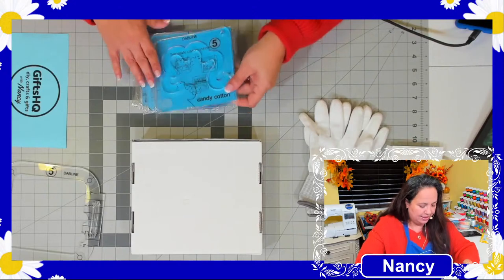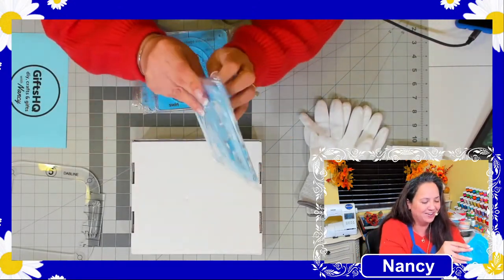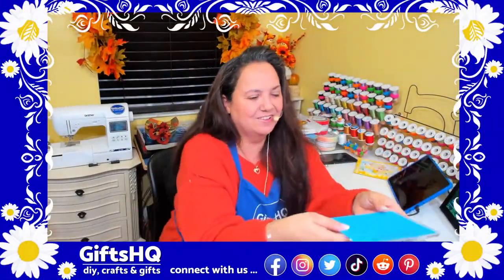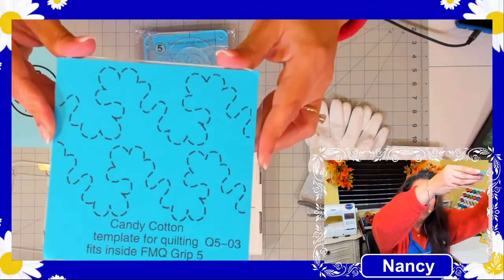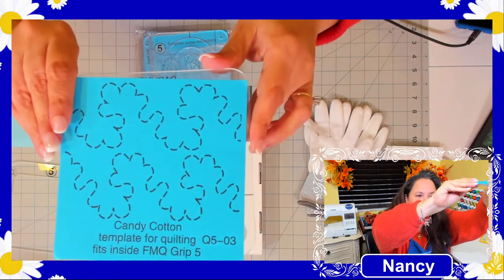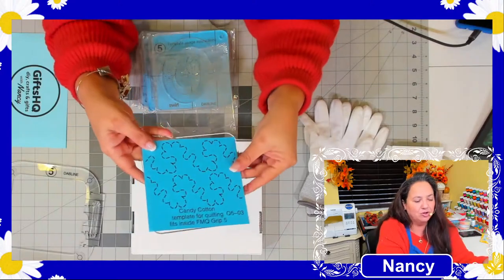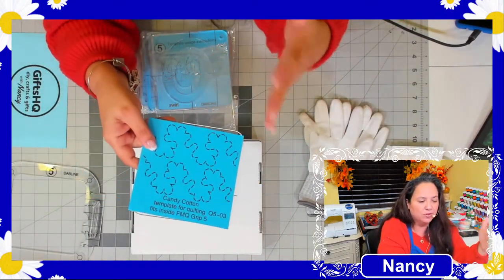Okay. Here's another one. This one is called Cotton Candy. It's a little fun. So this is what cotton candy would look like. And I thought that's a really fun one to put on your quilts. Even if you're just quilting the borders, you can control how much or how little you want to quilt.